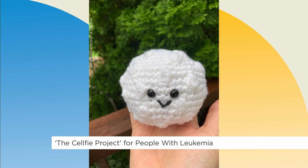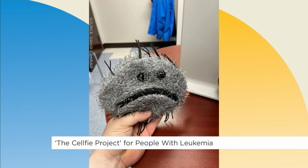They get copies of all the pictures. I put those on a USB stick. That's, of course, the Cellfie stick. And they take all that home with them. And we finish off with a tour of the lab so they can see what happens behind the scenes, what goes on behind a diagnosis and monitoring of a condition like leukemia.